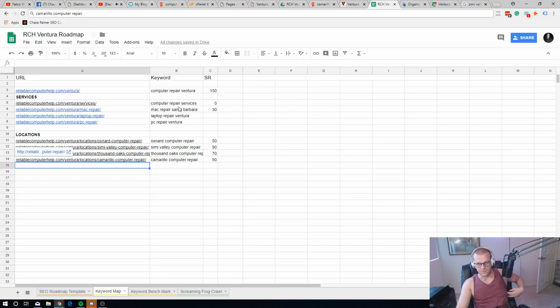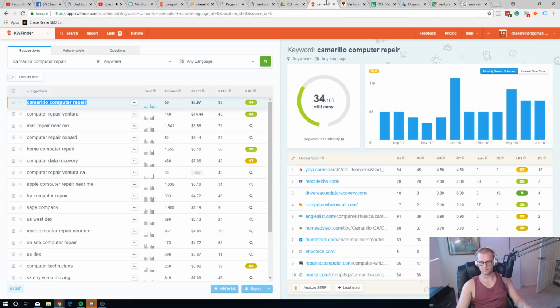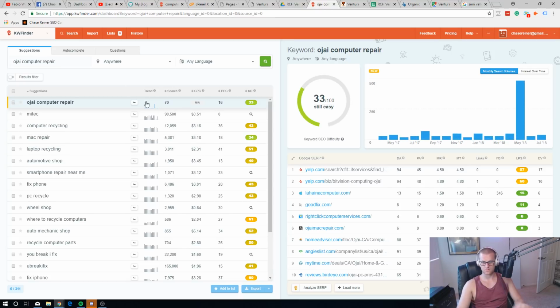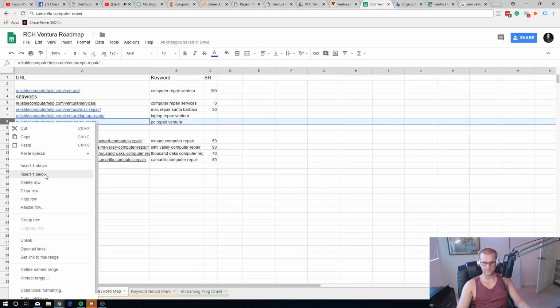Alright, that's 4 location pages of major locations. I don't think we need to go too much deeper into that right now. We could try to look and see, maybe like Ojai or something, because it's kind of far away from the other locations. We'll stop with what we have right now, but probably want to put more in there at some point.